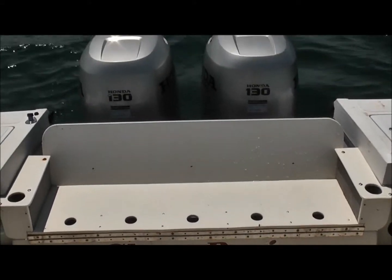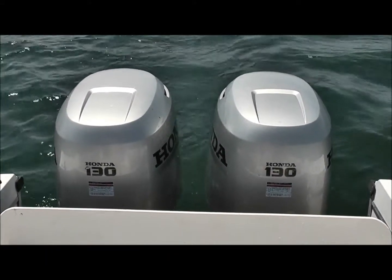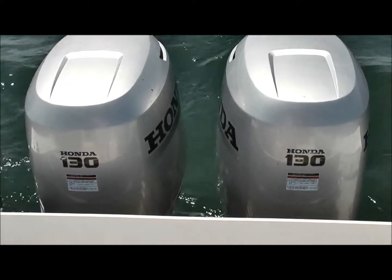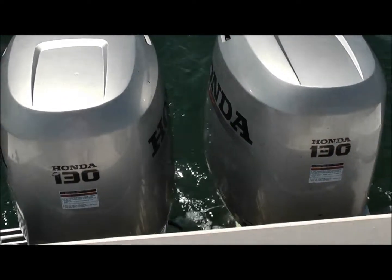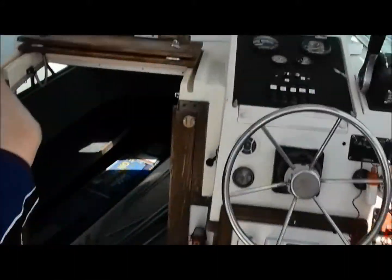'87 HydraSport 25-foot walk-around, twin 130 Hondas, approximately 600 hours, installed in 2002, stainless steel props. Let's take a full ride now.